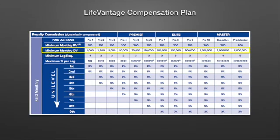OV or organizational volume is the total commissionable volume of all products consumed or sold by you and your entire downline organization. Pro 1 needs 1,000 organizational volume, while Pro 4 needs 10,000. Pro 7 needs 100,000 in OV, and Master Pro 10 is 1 million in monthly organizational volume.